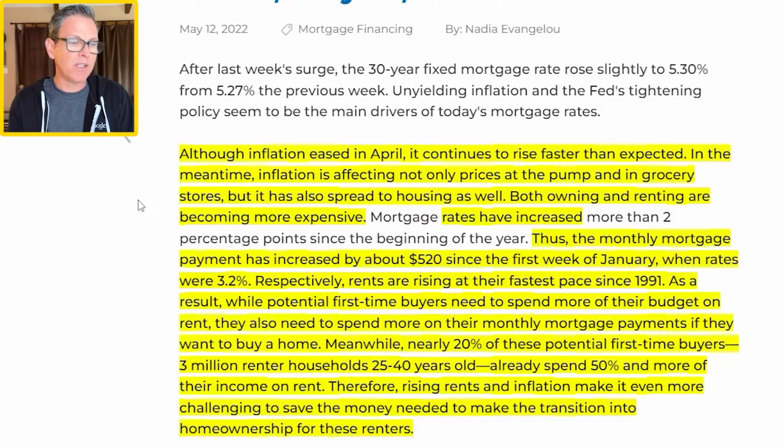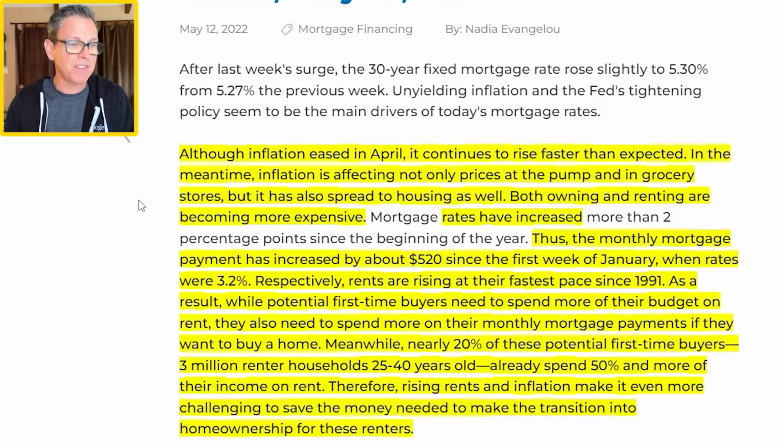Rates have also increased. Therefore, the monthly mortgage payment has increased by about $520 since the first week of January, when rates were 3.2%. By the way, rates right now are approximately 5.3%. So they have increased approximately 2 percentage points in a matter of 4 months, which is absolutely insane. Respectively, rents are rising at their fastest pace since 1991. As a result, while potential first-time home buyers need to spend more of their budget on rent, they also need to spend more money on their monthly mortgage payment if they're going to be buying a house.